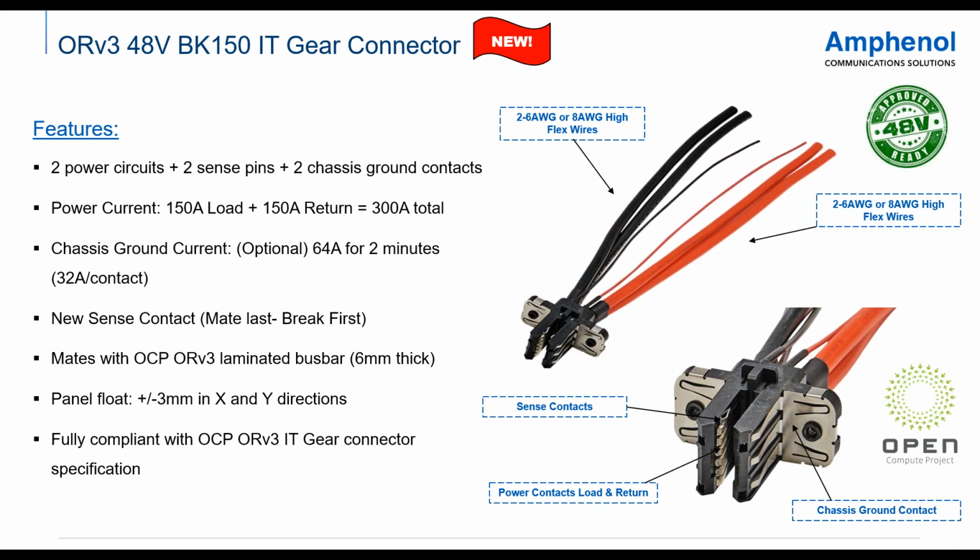You will see on the right hand side of the screen, we do have options for up to 2 6-gauge or 8-gauge wires. This is all depending on current. So 6-gauge will get you up towards the 150 amp range, and then for applications requiring less current, let's say 100 amps, we would use 8-gauge wires.